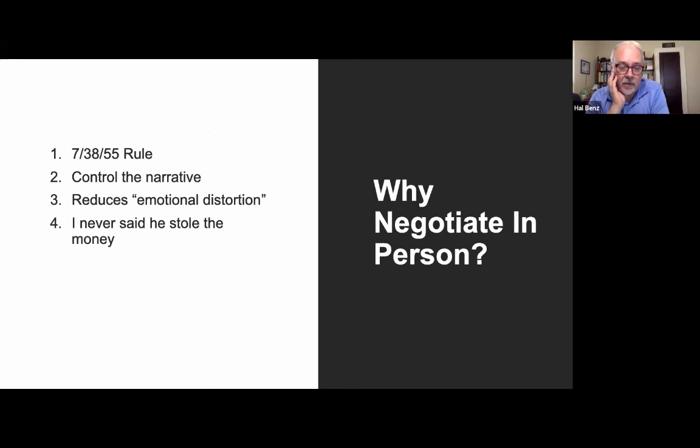I never said he stole the money. I never said he stole the money. I never said he stole the money. Every one of those sentences meant something entirely different. And yet it was the same set of words. And what happens is when we rely on written communication, especially in emotionally charged times, people misinterpret what we're saying.